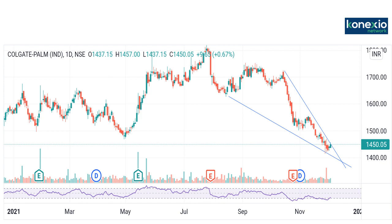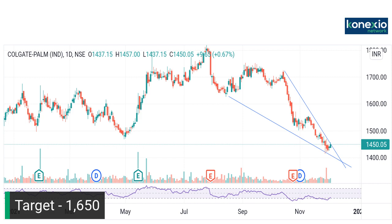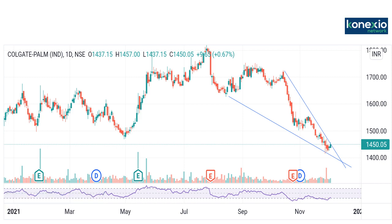Even if there is a correction till 1420, one can buy the stock. We have an upside target of 1650 in the long run. Anybody who wants to play a bounce back from these levels can again buy this stock maybe for the next 1 or 2 months. We are having a target of almost 1500 to 1525 from the current levels.